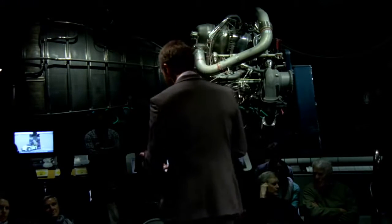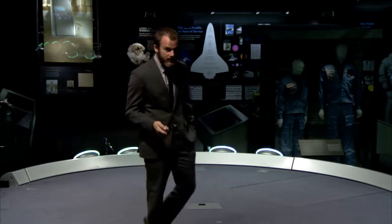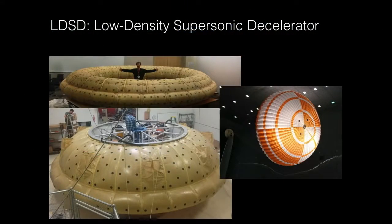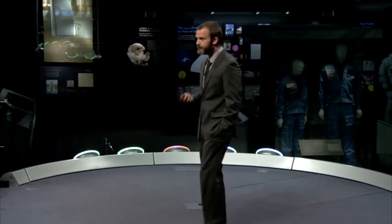His computers, his iPads, iPhones, food, water, whatever's necessary to exist on the surface of Mars for days, weeks, or months at a time. So that's where the project that I'm working on comes into play, low-density supersonic decelerator. We're trying to develop the next generation of supersonic decelerators for use at Mars for landing those future Mars missions. So there's 3 main decelerator types that we're developing.